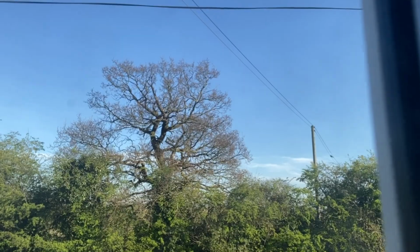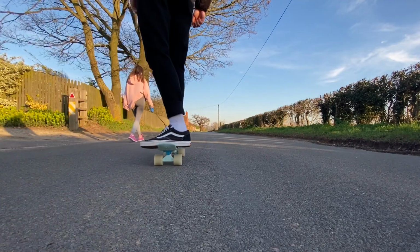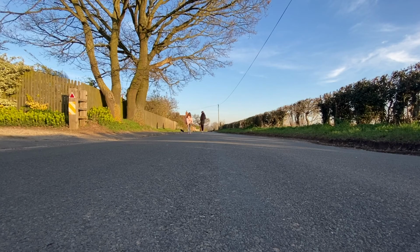Just look at how nice that is outside. Sun is shining. I don't know, toothpaste on my top. Nice. We're going to take Frankie for a walk. What are we going to shop for? Oh, we need milk.